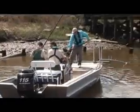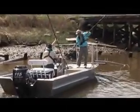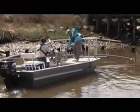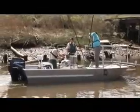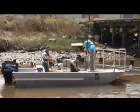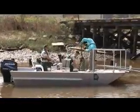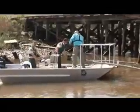On that. Got him? Good job. Way to go, Matt. Just work him up, Gabe. Pull him up just a little bit. That's another healthy one. That's another healthy fish. That's a nice striper.